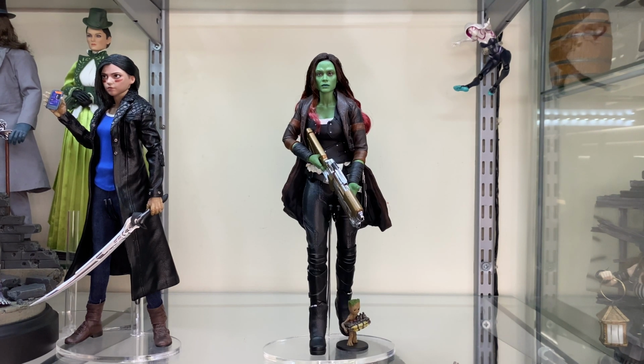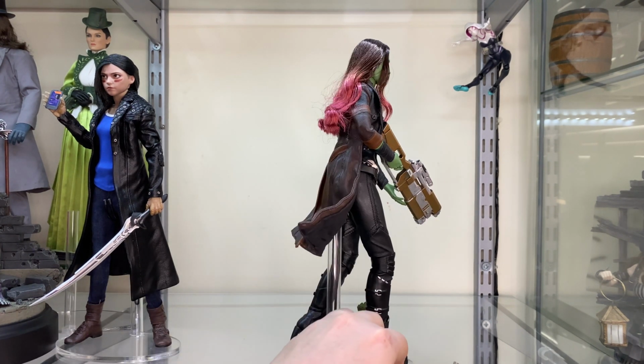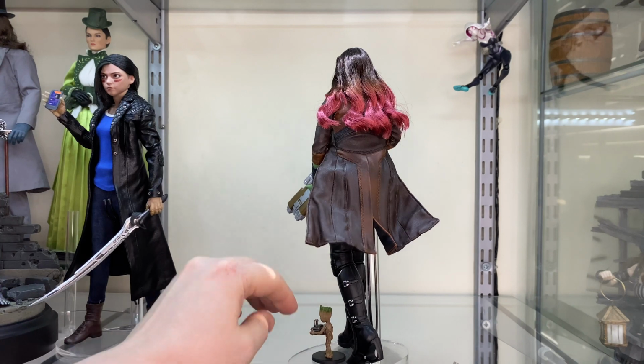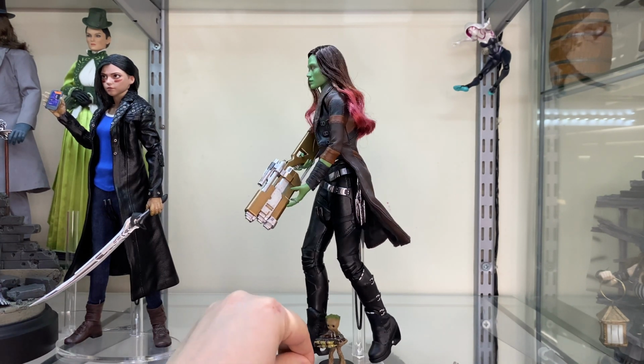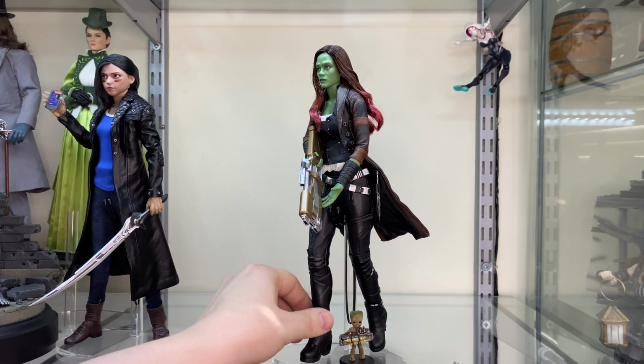Next up, we've got Gamora from Hot Toys. This was a fantastic release. She looks brilliant. The likeness is on point. I absolutely love all the details in the jacket. You got wiring in the coat itself. Got all these lovely little details in the boot. My only gripe is that it's not a split cut boot.